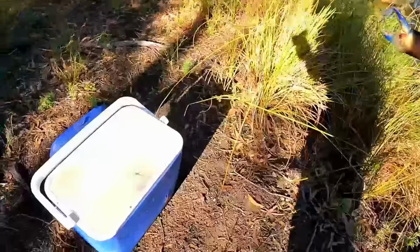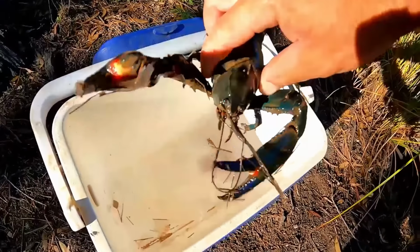Nice. I guess I better get a bit of water in the bucket. Straight into it today. Monster straight up. Today I've come out to the spot where I got snookered. I didn't actually quite get snookered. I got one yabby at the very start of the season.